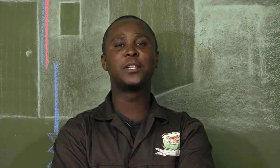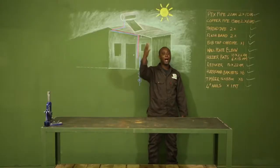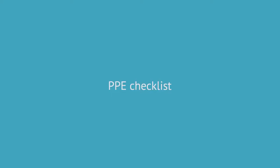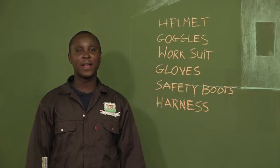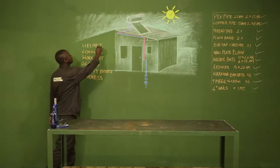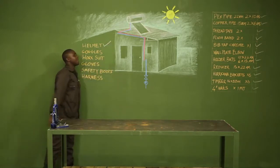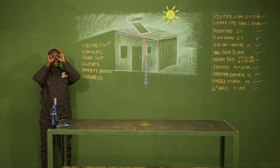It's very important to make sure that you test the equipment before you go up to the roof. It is very important to have the safety personal protective equipment when doing any construction work. It's very important to have the safety helmet. And you must also have the safety goggles whenever you are doing anything on site, so that your eyes may not get injured.